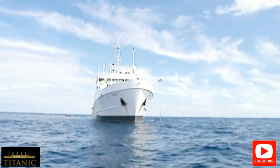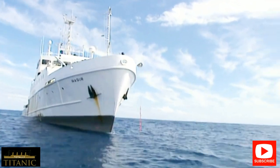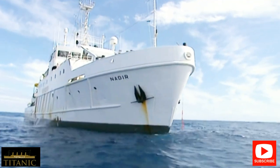From the water, Lightoller saw the ship coming apart. But his harrowing account does not explain Titanic's mangled condition today.